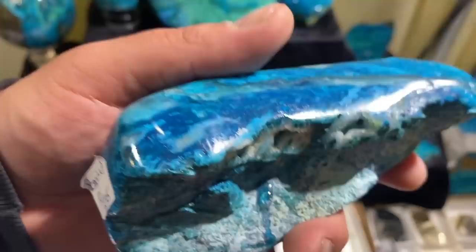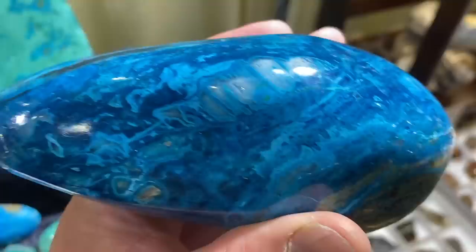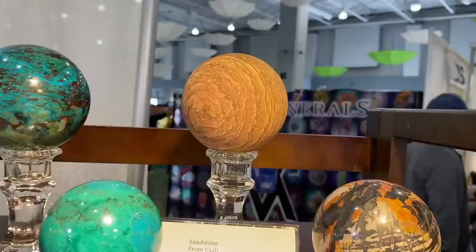It's good to see you, bro. Always good to see you, my friend. I'll be there, I hope. Heck yeah, I need to get some of that Paul Bunyan. That sandstone sphere is really cool.